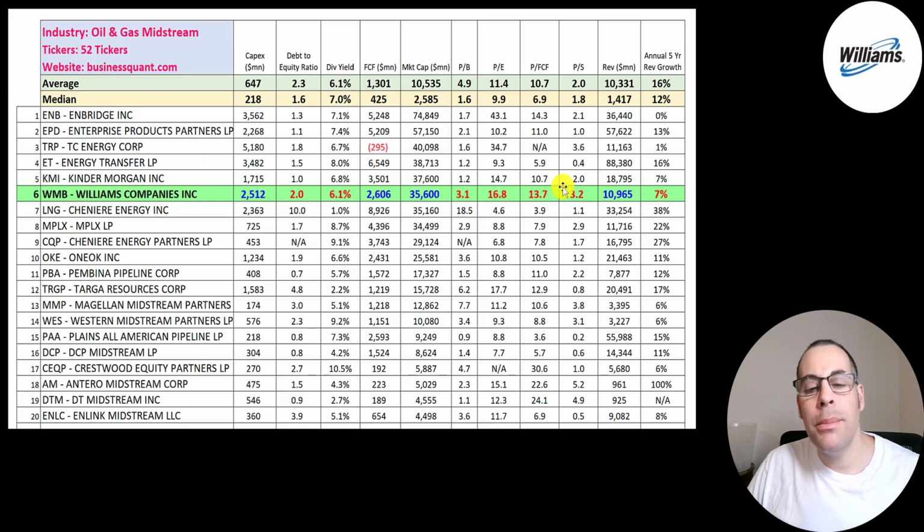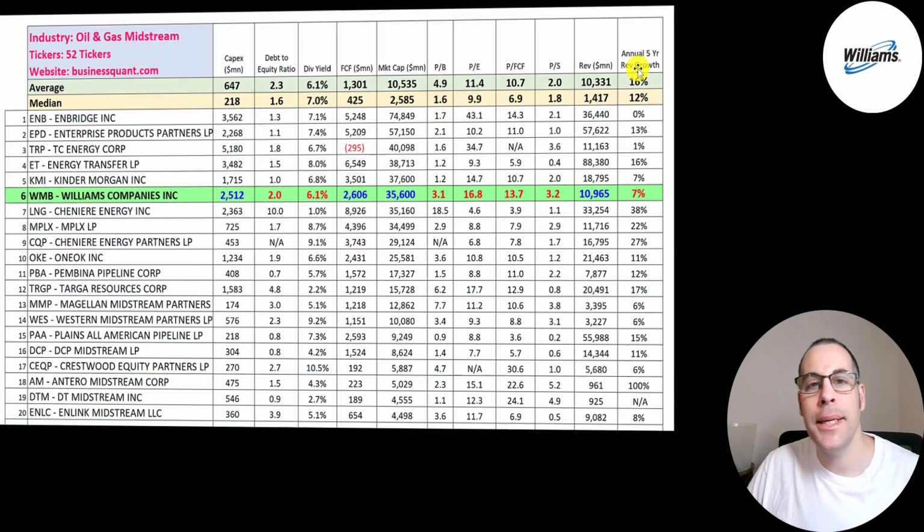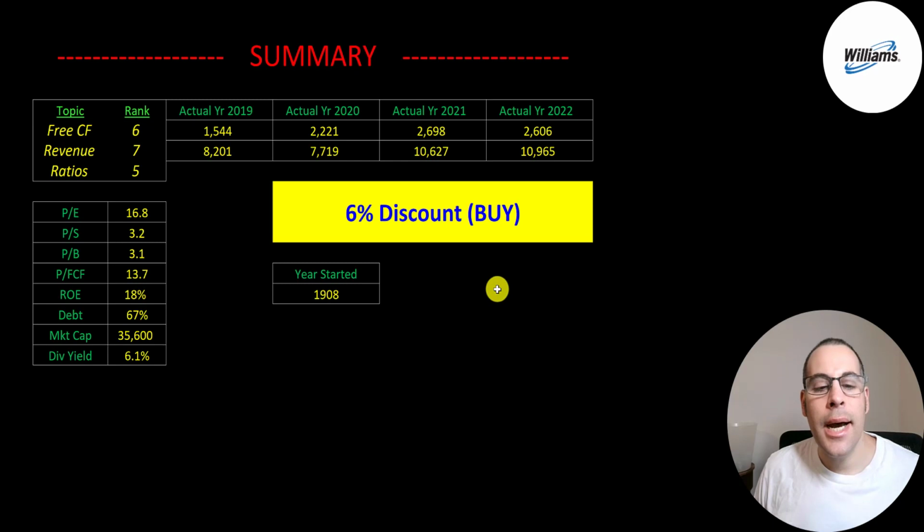All their price multiples are worse than the median, but their price to book is better than the average. But their PE, price to free cash flow, and price to sales are worse than the average. They generate a little more revenue than the average company, and their 5-year annual revenue growth rate is only 7%. The average is 16%. So to summarize, I have them trading at a 6% discount.